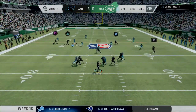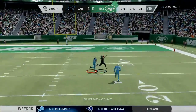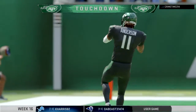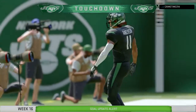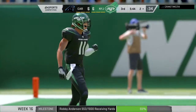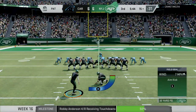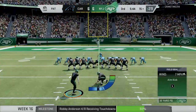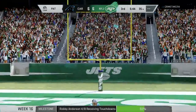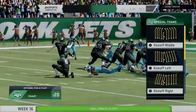Out of the shotgun, here's Darnold. He's going to air one out for Anderson. And that is caught one-handed. Oh, my, he pulled it in. And all the way in. Touchdown, New York. Robbie Anderson, his 4th touchdown on the year, as his guys can now take the lead with the extra point. Extra point good by Catanzaro, and they take the lead here at 7-6.